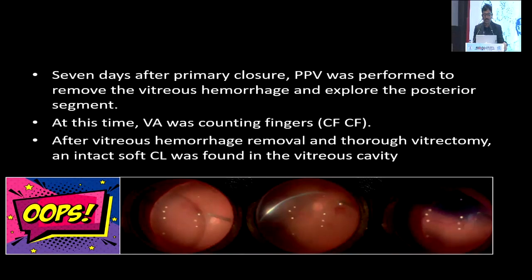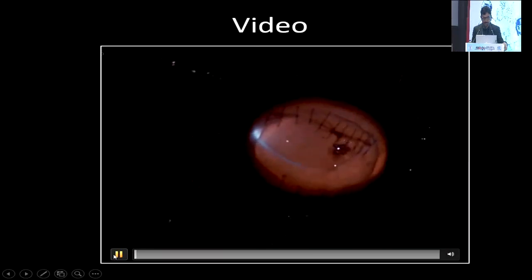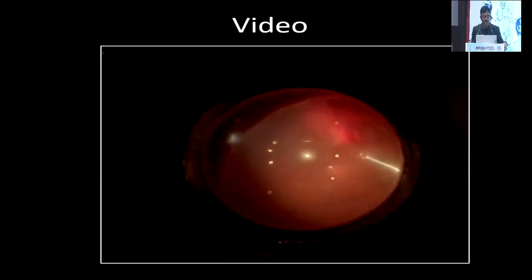Seven days after the primary closure, pars plana vitrectomy was performed to remove the vitreous hemorrhage and explore the posterior segment. At this time, the visual acuity was counting fingers. After vitreous hemorrhage removal and thorough vitrectomy, this was what was found: a contact lens inside the eye in the vitreous cavity.